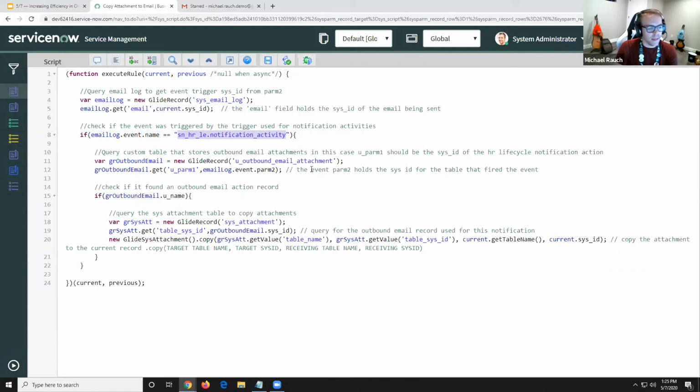And here we can see that just by going through the dot walking, we're looking at the email log, and then we are going into the event field, which is a reference field, drilling down to get PARM2. In PARM2, what that's going to do is store the sys ID of the record that fired the event. In that record that fired the event, we can get that sys ID, and that sys ID will let us query our tables in order to get our attachments.